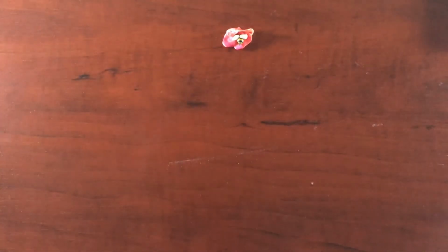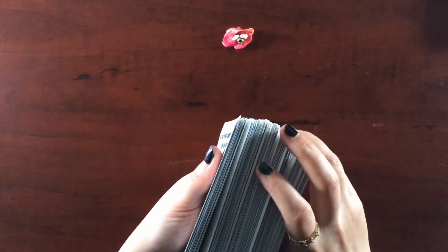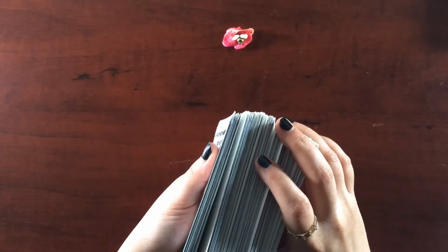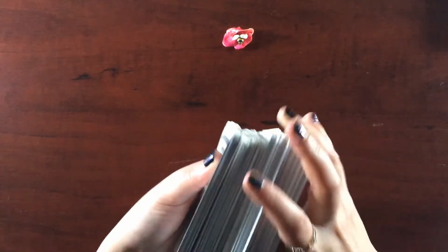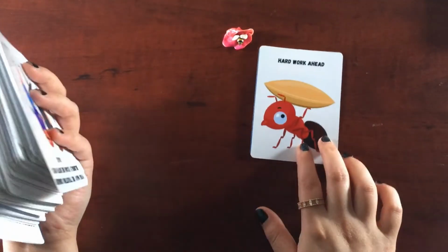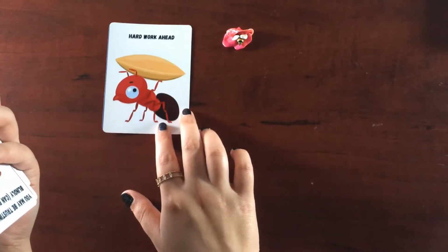So we will be using the fortune card deck, and this is a new sort of format, advice for students. So let's see what wants to come out for pile 1, and then we'll see what it's talking about. What wants to come out for pile 1? Oh damn, working hard, pile 1, working hard.